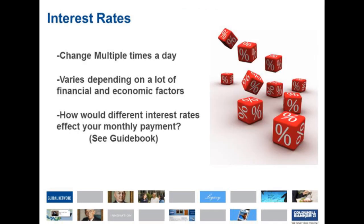So interest rates, they are very interesting. They change multiple times a day, just like the stock market. They change on a variety of reasons, mostly financial and economic factors. On average, though, as the economy does better, as the housing market's doing better, you're going to see interest rates start to creep back up. The reason they were so low and still are near historic lows is because the economy and the housing market's done so poorly over the last couple of years. As things start to do better, we will start to see higher interest rates. And higher interest rates just means you're either going to pay more for the same house or you're actually going to be able to qualify for a little bit less house.